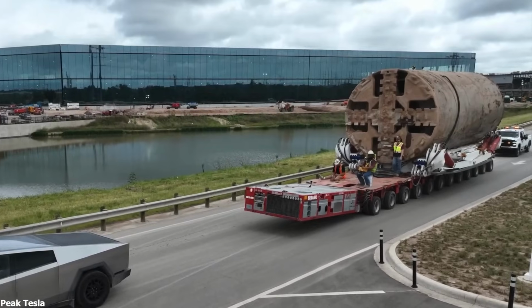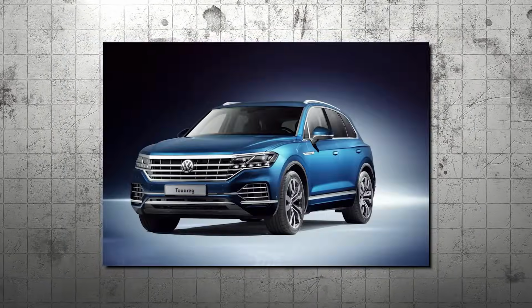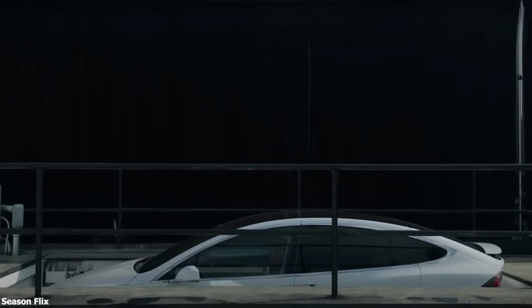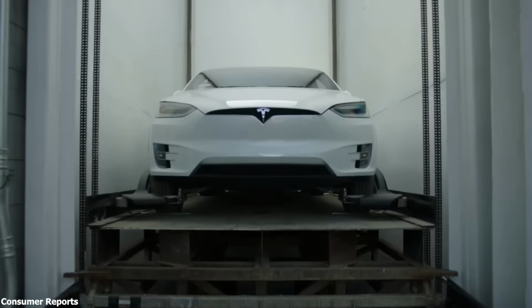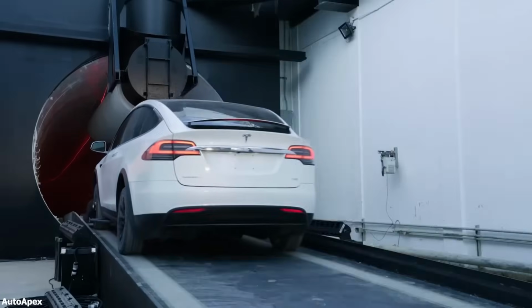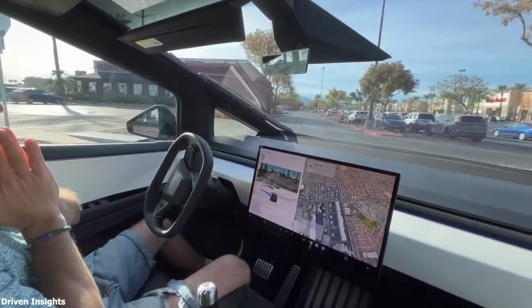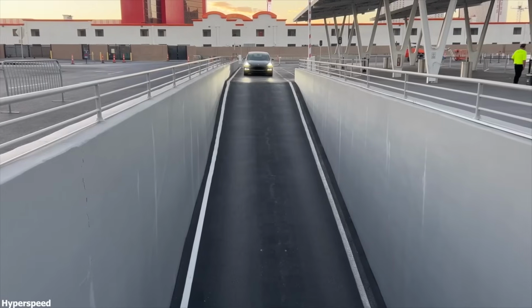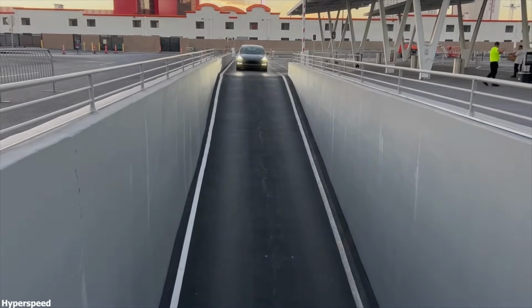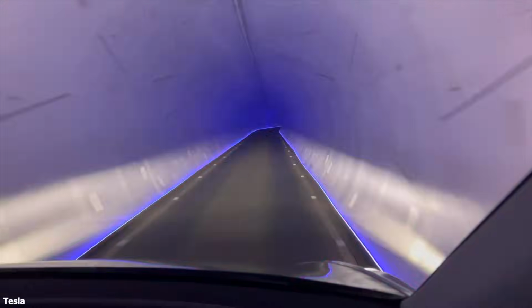Major automakers with large production campuses, like Ford, Toyota, and Volkswagen, could implement underground transport networks to streamline internal logistics. Companies focused on autonomous vehicle technology, such as Waymo or Cruise, might also see this as an opportunity to expand self-driving software beyond public roads and into industrial applications. The Cybertunnel is more than just a cool experiment. It's a potential game-changer for the entire automotive industry.